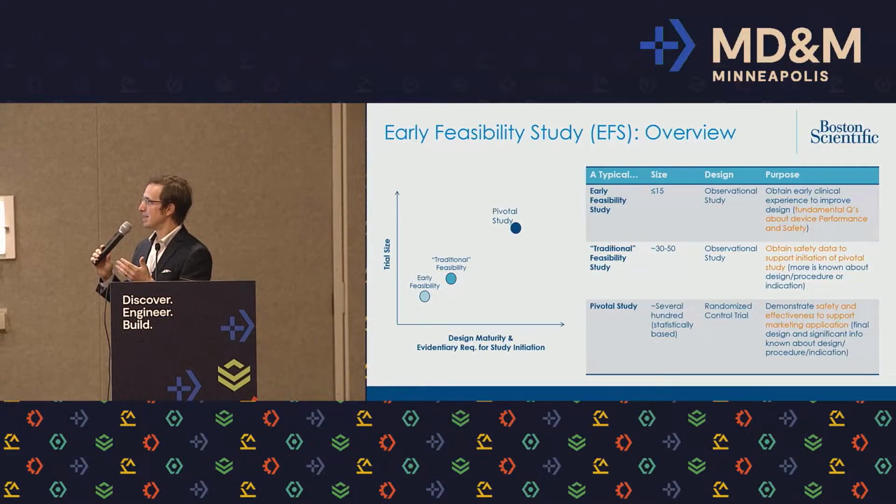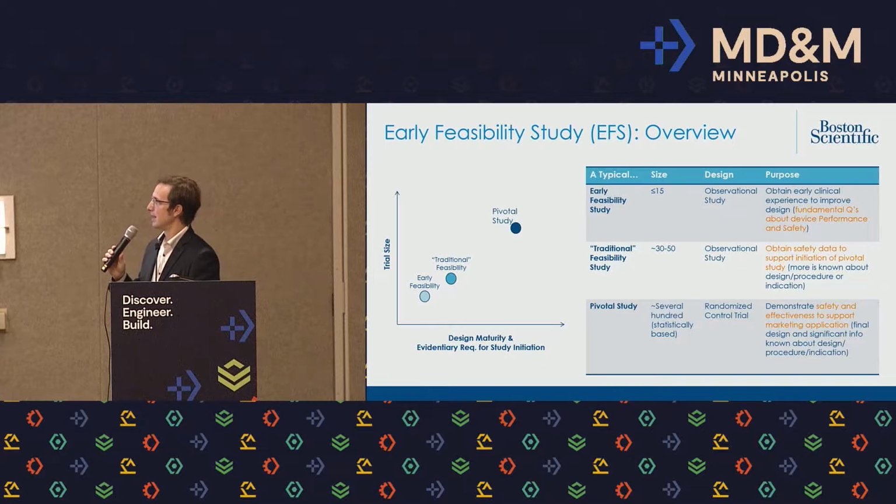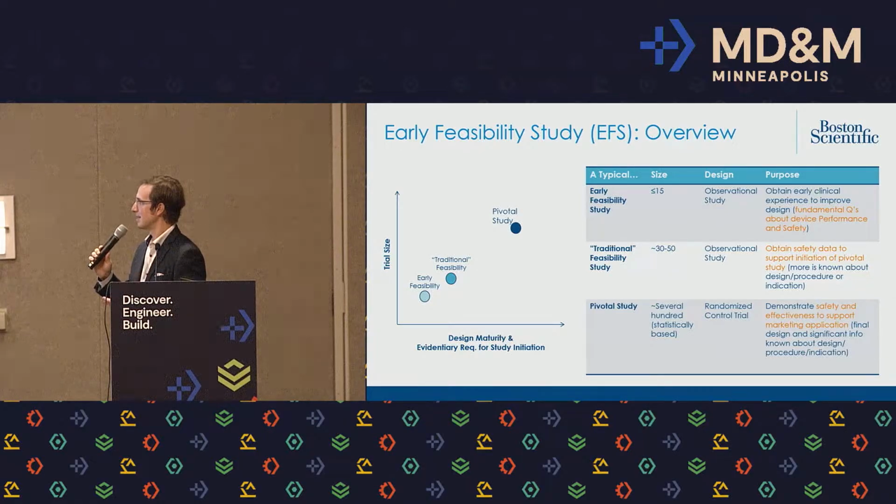Your traditional feasibility study is a larger study, maybe 30 to 50 patients. Usually those sorts of studies are used to inform assumptions that go into a pivotal trial, things around event rates, for example, that go into powering a study. And then the pivotal trial is more of your randomized control trial, with statistically based sample sizes and powered endpoints. Those studies are the ones intended to support safety and effectiveness going into your marketing application.